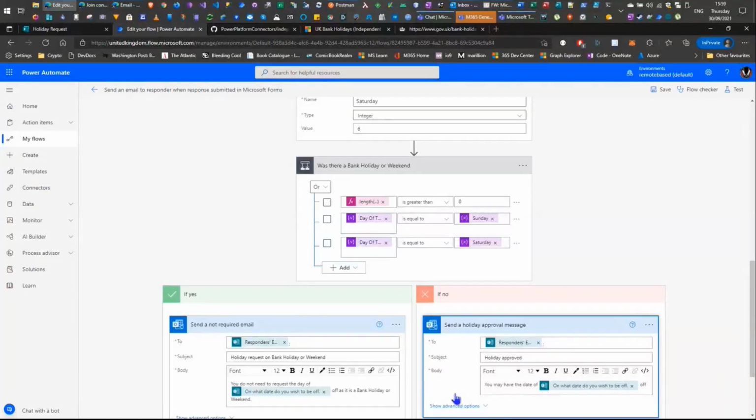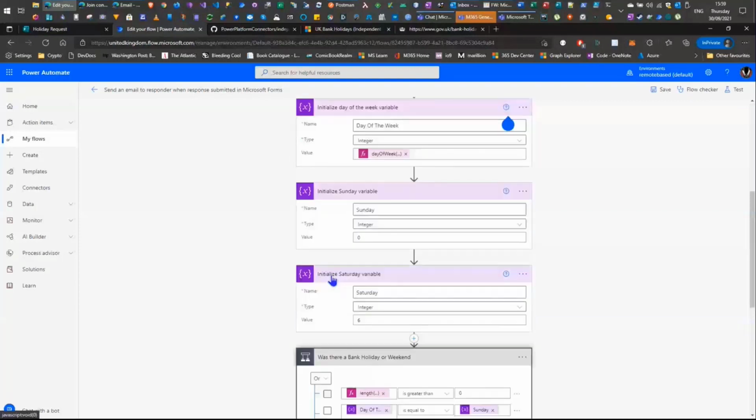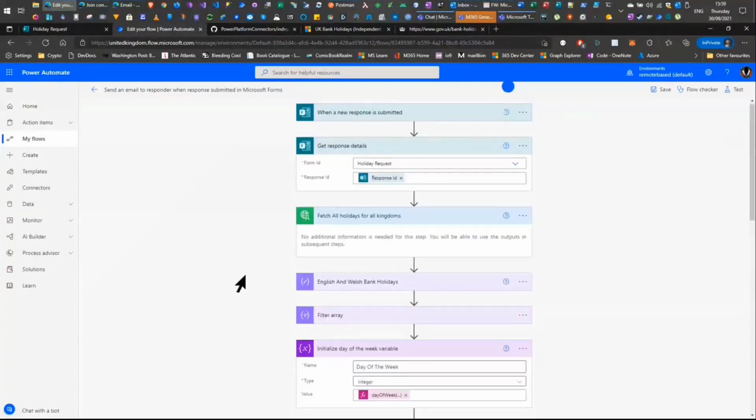Now, the example is almost a bit trivial, but the idea is to give you some idea of how you could build on this. This flow could be extended, so you could do such things as, when a request is submitted, get the username, find the person's manager from the AD, and send an approval request off to that manager first, before the user is told they can take the holiday.